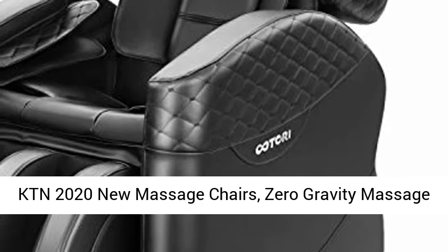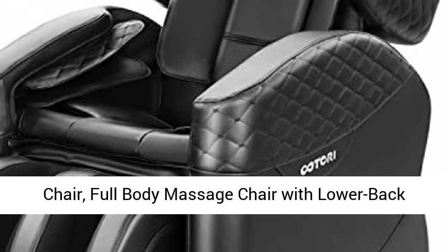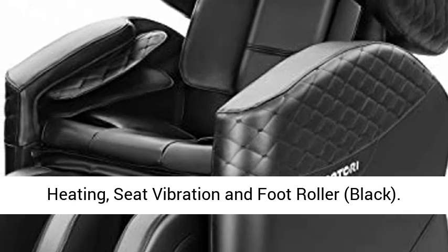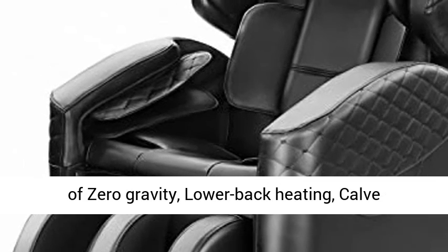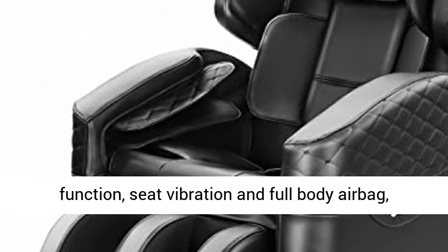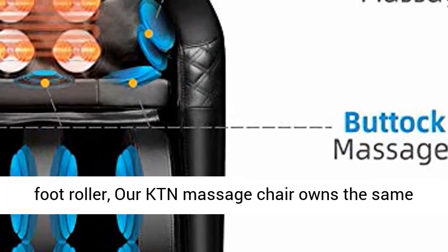KTN 2020 new massage chairs, zero gravity massage chair, full body massage chair with lower back heating, seat vibration and foot roller, black. Multifunctional massage chair, with the design of zero gravity, lower back heating, calf function, seat vibration and full body airbag, foot roller.